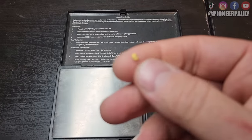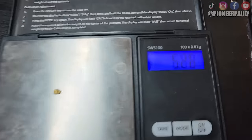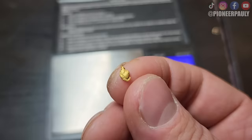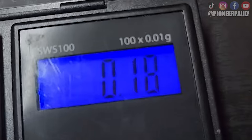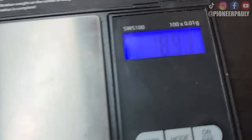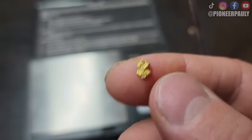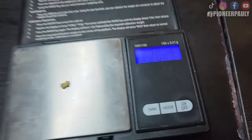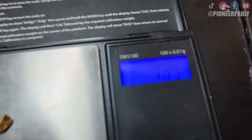Okay, let's weigh it, starting with our little nugget number 1. 0.10, 0.11, our second biggest piece. 0.18, our third. 0.18, number 4. I guess 0.4, 0.26, I was way off. Nugget number 5, the thicker pieces. 0.50, that's what I was gonna guess anyway.